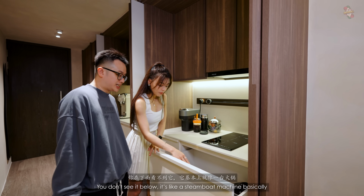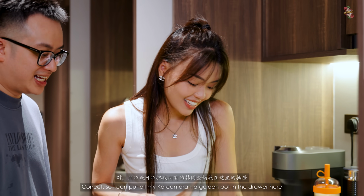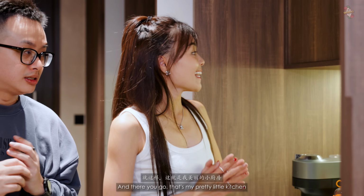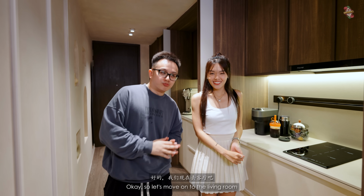It's like a steamboat machine lah, basically. Correct. So I can put all my Korean drama golden pot in the drawer here. 就是只是煮 Maggi 米 and nothing else lah, right, right. And there you go. That's my pretty little kitchen. Okay, so let's move on to the living room.